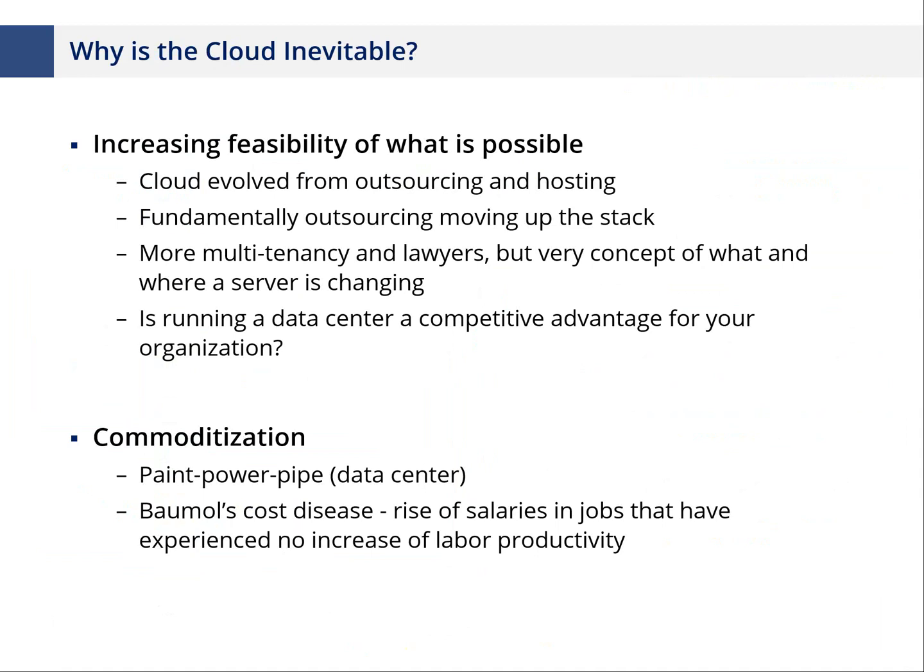Some already have cloud-based applications, things like Salesforce, which is a true software as a service application. And really, if you think about the cloud, it has evolved from outsourcing and hosting. So 5 years ago, we would talk about outsourcing and hosting, taking your Oracle Business Suite and outsourcing it somewhere. What the cloud does is take that and move it up the stack a little bit. It's now providing you more services, but fundamentally it's still that same outsourcing.